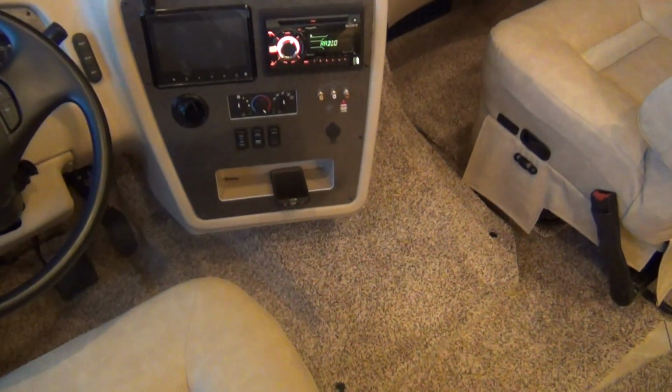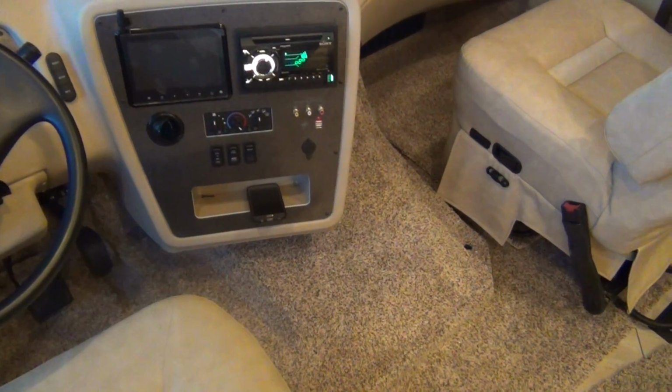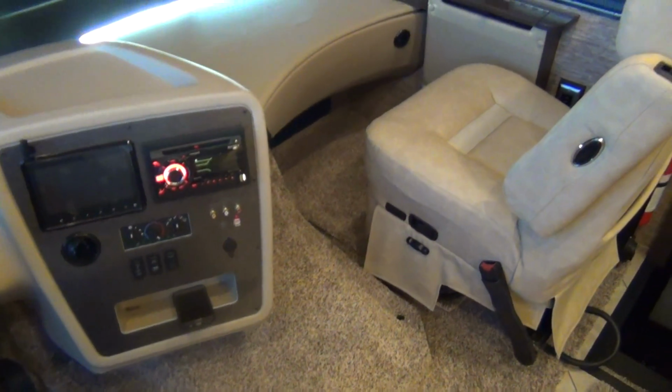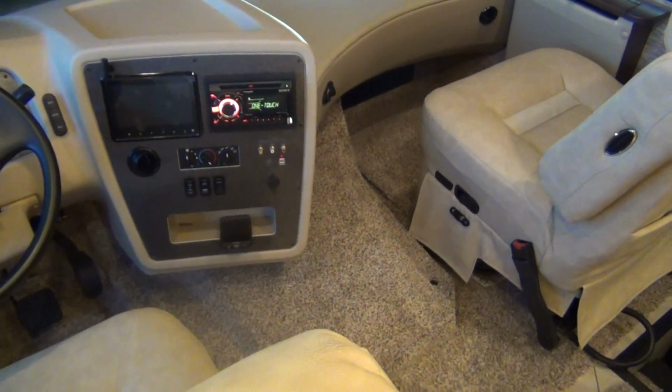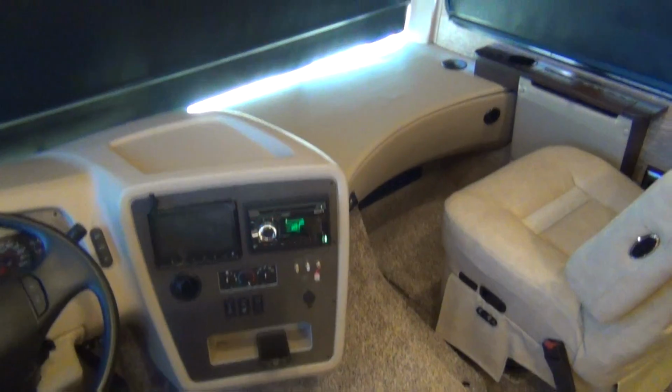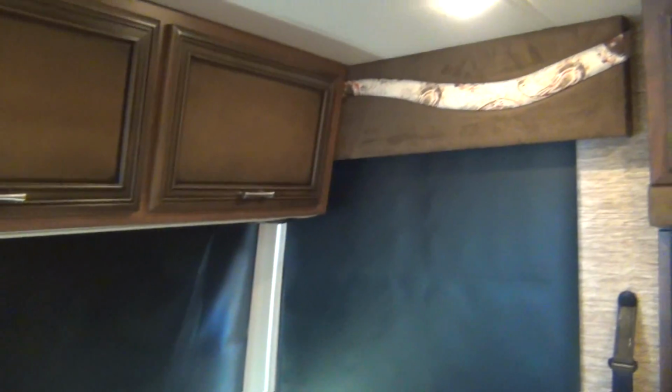Very small hump for the engine in here. It's not intrusive at all. They've done a good job of minimizing that. I remember back in the day there were these huge humps that you had to climb up and over, and when you stood up on them your head would hit the ceiling because they were so tall. But not the case anymore. They actually made this pretty nice.